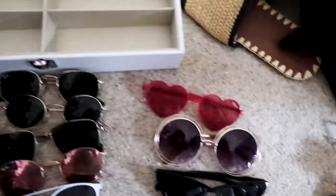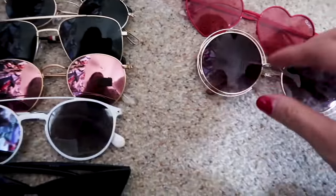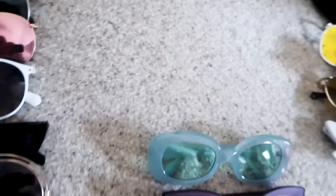Much more manageable. And these are like fun ones. So I love these YSL dupe ones. I love the Chloe dupe ones. These Love Heart ones are really cute. So I think I am going to keep them because they're cute for pics.